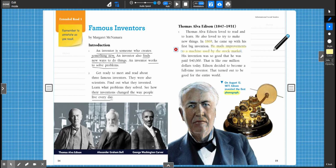Now, what I find to be interesting right here is that his invention was so good, they gave him $40,000 for it. But what's even more interesting is that that is like $1 million today, because they didn't have as much money back then. And there's something called inflation where money is worth more now, or less actually rather. And so he would get more money today if he invented that. So $40,000 was a huge thing. So he decided to become a full-time inventor once he did this first one, and it was definitely going to be helpful for the entire world. If you want to highlight this little caption right here, it talks about him inventing the phonograph. And then when you're ready, let's go ahead and turn the page.